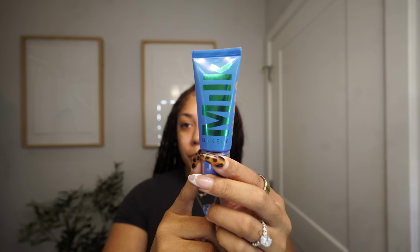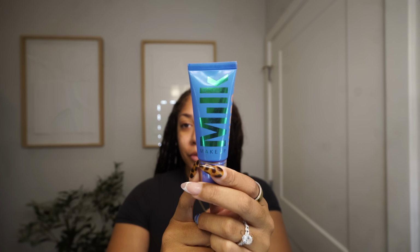Going in with my Milk Makeup Skin Tint. This is my absolute favorite product for the skin right now. I still love my Makeup Forever. I still love my Kylie Skin, but this just gives me foundation vibes. So I'm just gonna say it's foundation. It says it's a grip gel tint, but this is a foundation.